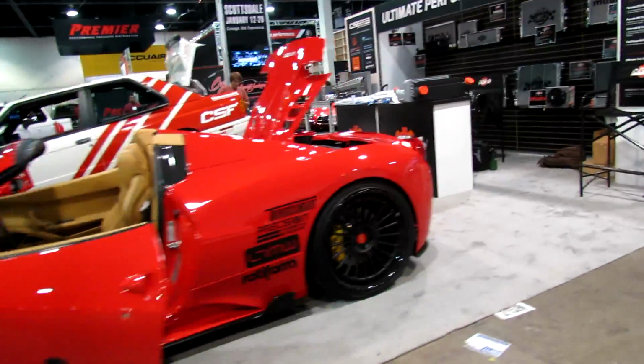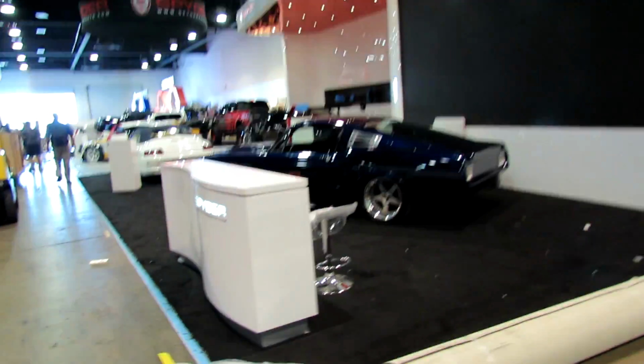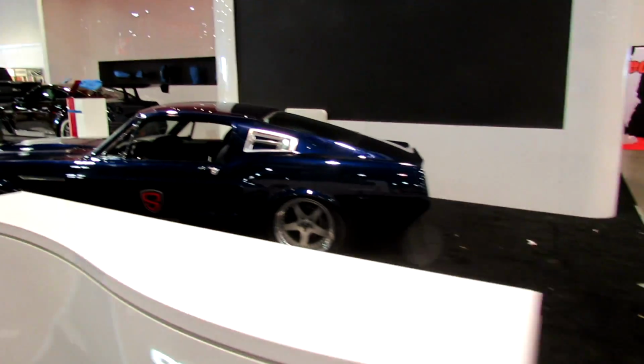I just hear a welder. They give welding not tutorials, but like demonstrations. Because that's what they're selling, welding, the welders.